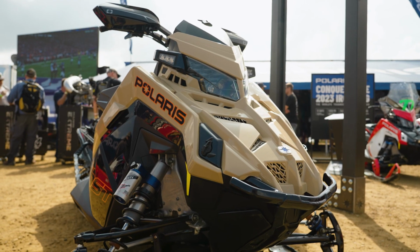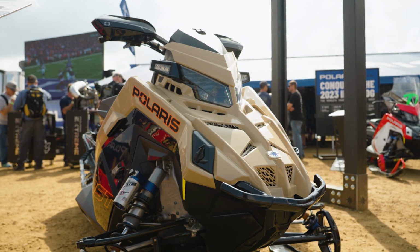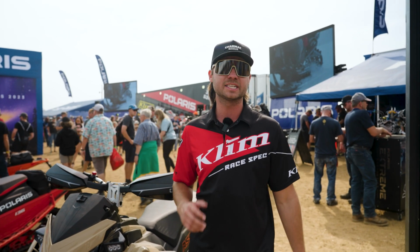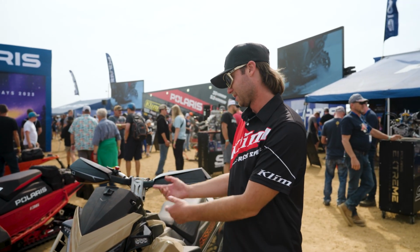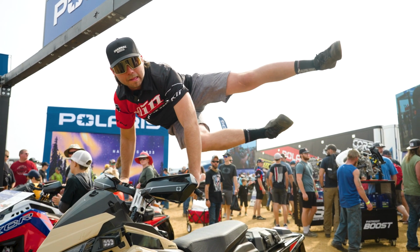A lot of you guys already know with Polaris we have the 7S display. It's awesome for keeping track with your group. Everybody can see each other, send messages, look at destinations and where you gotta be. Can't go wrong with a 7S. It makes riding that much better.